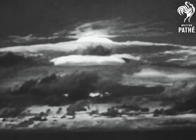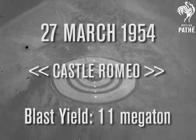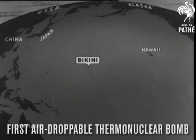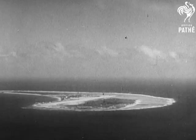The shockwave as it rolls toward the flagship. From Bikini Atoll on the other side of the world. This is the first peacetime test of atomic energy.